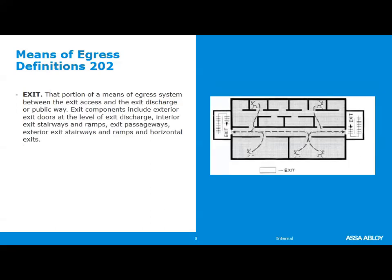An exit is so much more than just a door. And yes, it does include the exterior doors at the level of exit discharge, but it also includes vertical exits, stairs, and horizontal exits, which are usually cross-corridor doors that are going to be fire rated based on the height and size of the building, as well as the travel distance. And Table 716.5 tells us what the ratings of the exits are required to be.